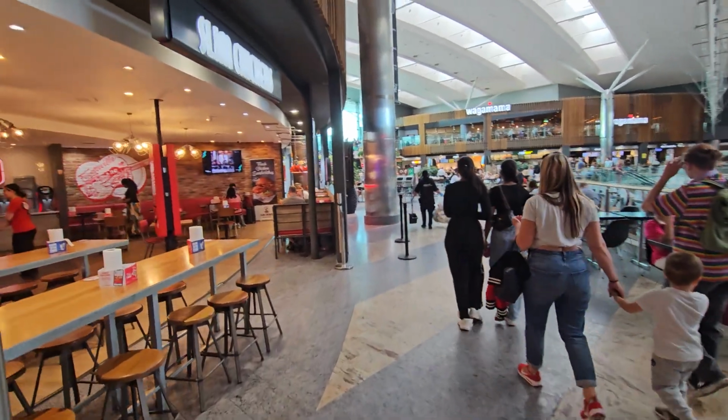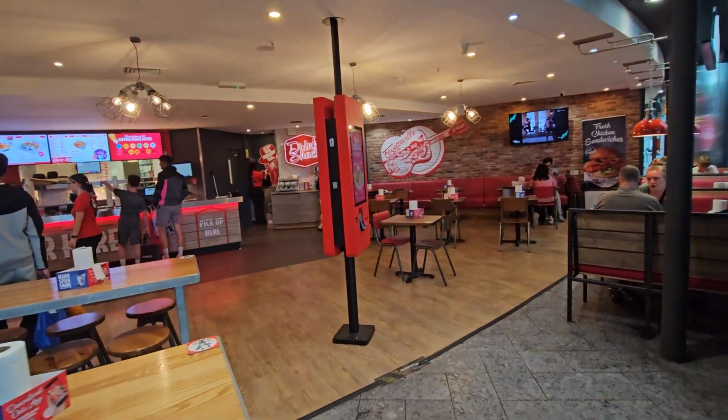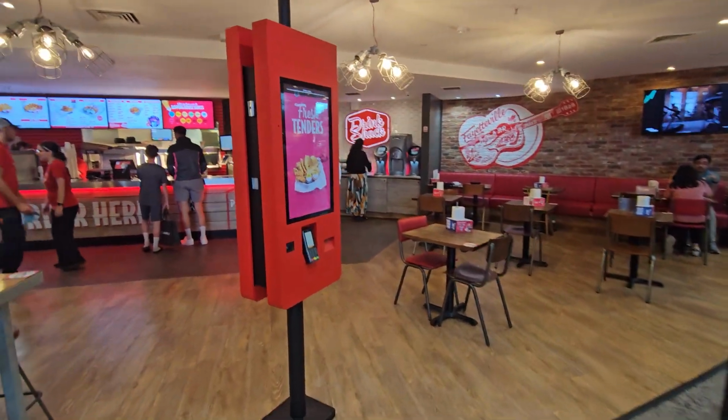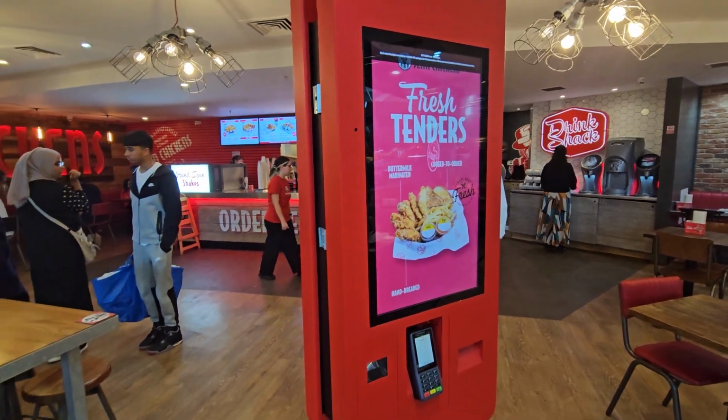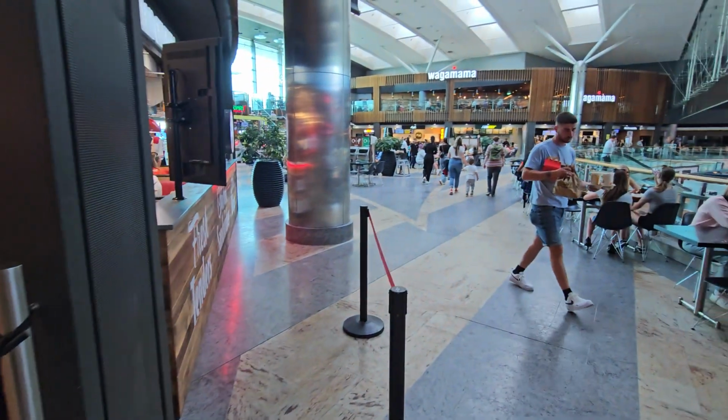Now you have got Slim Chickens on the left hand side round here. It's a bit like a KFC really, just a little bit posher, but yeah, it's quite nice in here. Lots of burgers and obviously lots of chicken, but then you already know that, don't you?